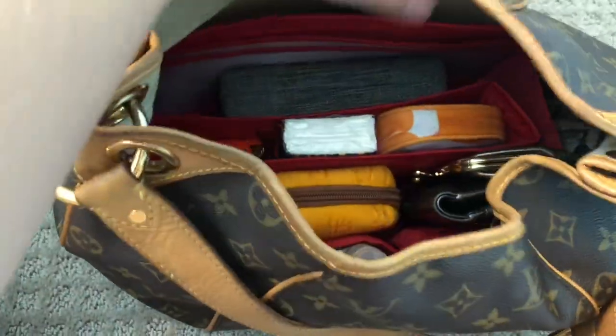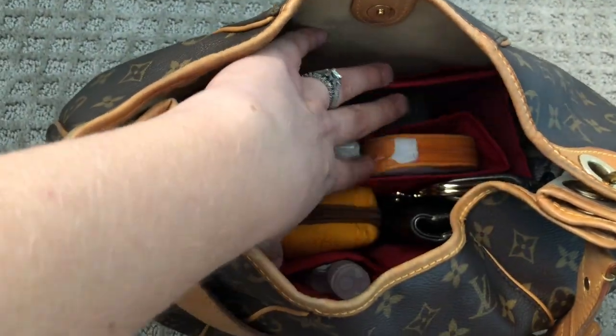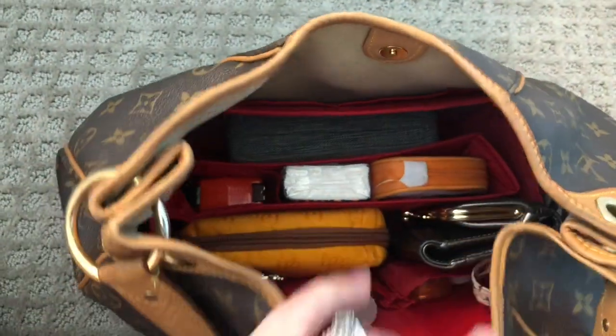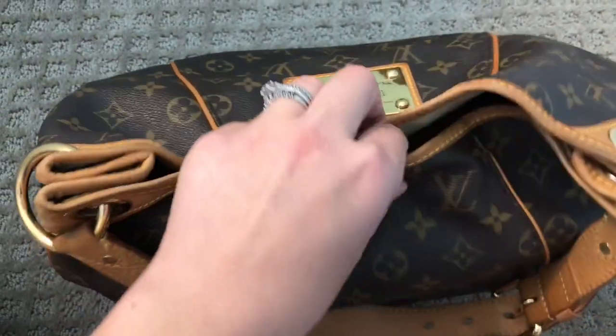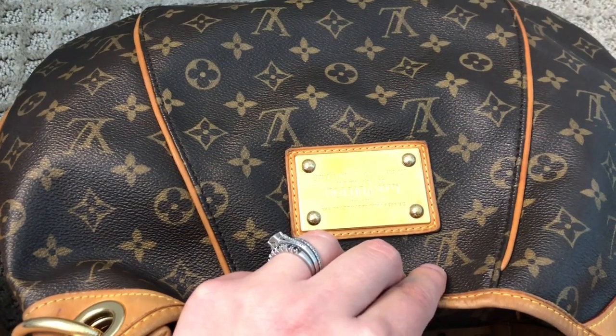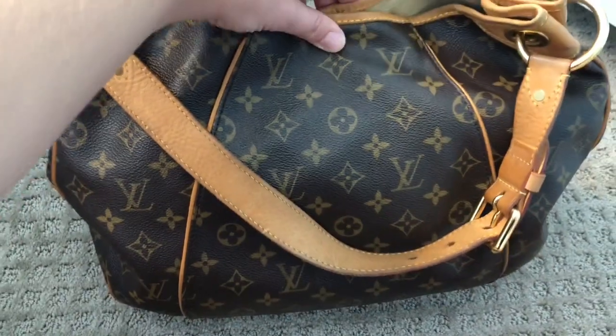But you can see this only fills up about half the bag. So if I had other items that I needed to lay on top, a cardigan or something like that, it would definitely fit in here. And you can see that it will snap shut, and the organizer really helps to fill out the bag and give it shape.